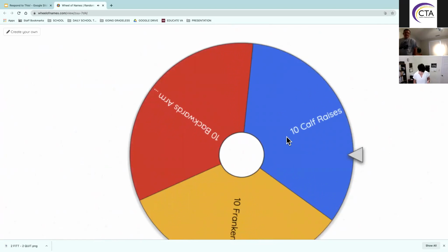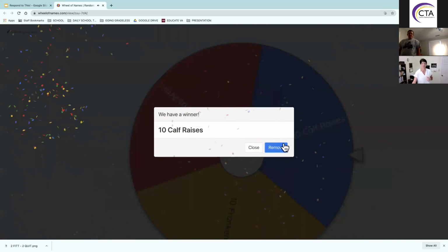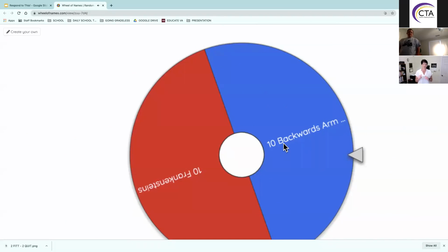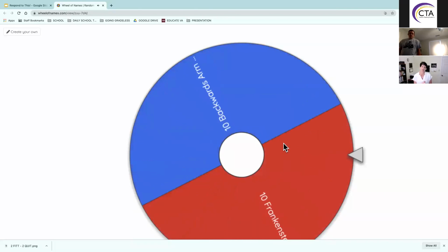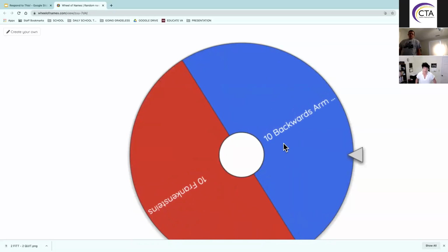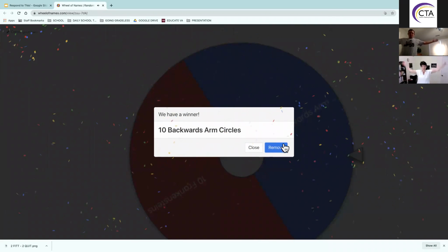10 calf raises. Awesome. Got my Birks on though, so I don't know. 1, 2, 3, 4, 5, 6, 7, 8, 9, 10. Almost there. Well, those felt really good, by the way. 10 backwards arm circles. I can't remember, did we do forward or backwards? I don't know. Here we go. 1, 2, 3, 4, 5, 6, 7, 8, 9, 10.